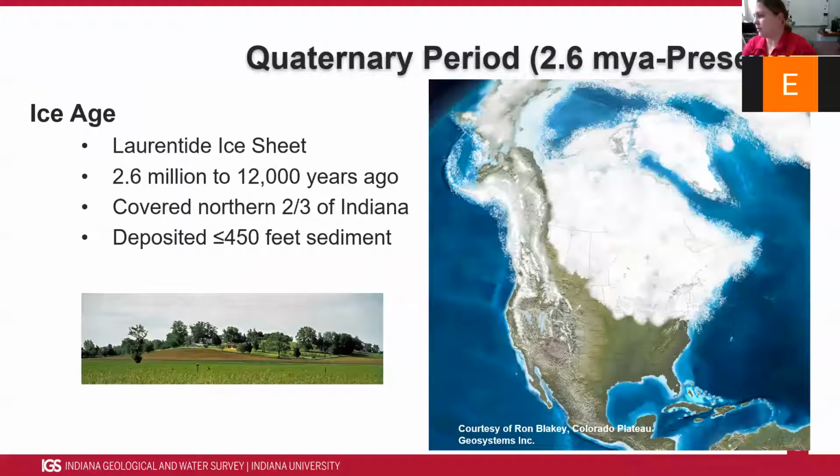Okay, moving ahead to the Quaternary period, or 2.6 million years ago to the present. This is where we get the Laurentian ice sheet coming down from Canada, giving us the most recent ice age. So again, that lasted between 2.6 million to roughly 12,000 years ago. It covered up to two-thirds of the state of Indiana. Ice reached as far south as the Ohio River in Indiana, and it deposited up to 450 feet of sediment across the state.